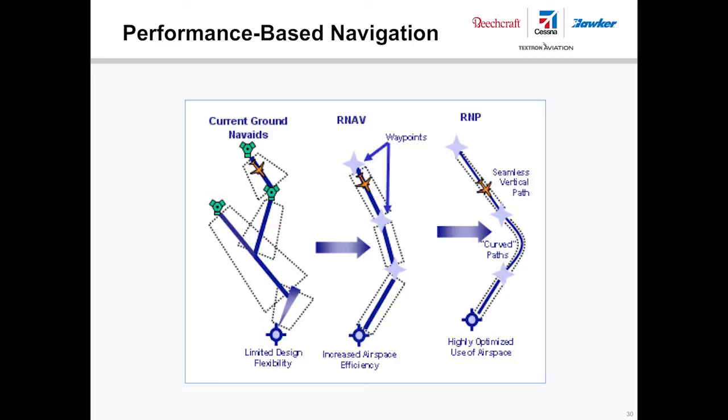As we moved into the RNAV world, now we're no longer constrained by ground-based NavAid location. We can now have GPS-defined waypoints. So there's a lot more flexibility now, and it's more accurate. So approach and airspace designers have more flexibility in terms of increasing airspace efficiency. Where all of this is headed is into the world of required navigation performance, which I'll define in a moment.